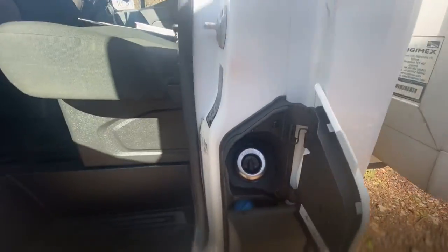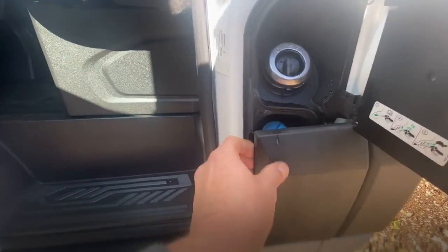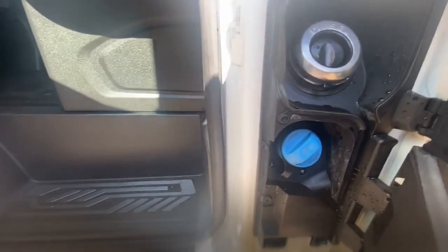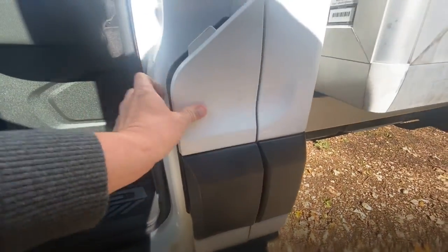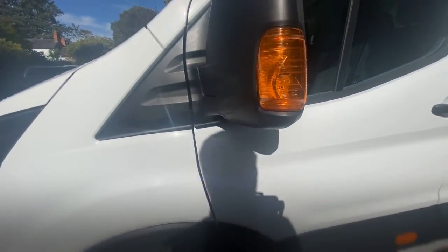Fuel cap's there. Obviously it's got AdBlue there, as you can see. So it is a ULEZ vehicle, ultra low emission zone compliant, it is Euro 6. Wrong way around. But yeah, it's in nice clean condition.